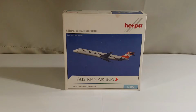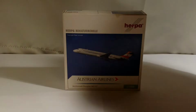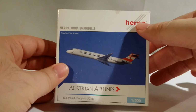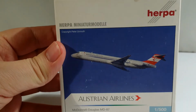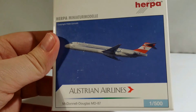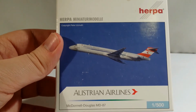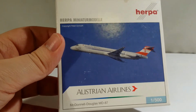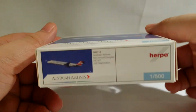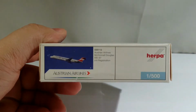And today we will be taking a look at another plane model, a 1/500 scale Austrian Airlines McDonnell Douglas MD-87. So you can see it says Herpa up here, and we have a picture of the real plane at the front of the box. Unfortunately, you can see that it has a few scuffs over the years, so it's not a brand new box, but then again, this model is over 20 years old.